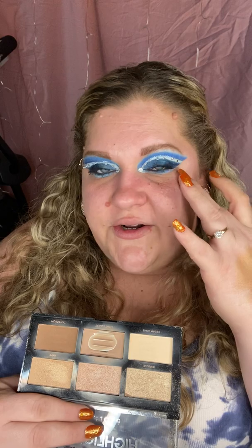They have a Contour 2 as well that I think is just a little bit deeper, but the Highlight and Contour 1 is perfect for my skin tone. You get 6 different shades in here, 3 highlighters, all of which are absolutely beautiful. I love them all. And then you've got 3 shaping shades. This is a matte highlight, so you could put this under the eyes. I have put this under the eyes. It's really beautiful. It's got a peachy undertone, so it's a little bit brightening and does a little bit of color correcting as well.